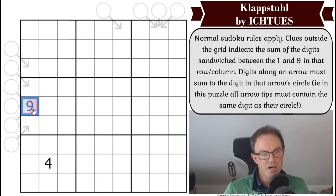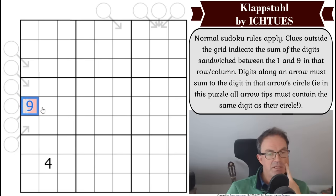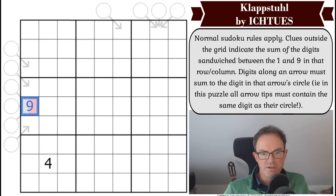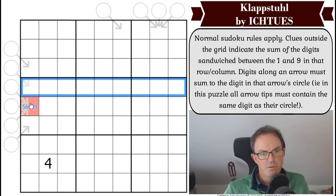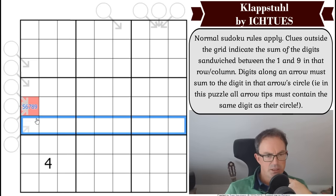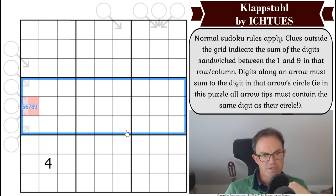Let's think about that. If that's a 9, then we need to make a sandwich of size 9, but that could be a 3-cell sandwich. Oh yeah, okay. And the other thing that's totally obvious, which I hadn't really majored on, is that whatever this digit is, it is the sandwich total for this row, and this row, because of the way these arrows point. So these three rows have the same sandwich total.